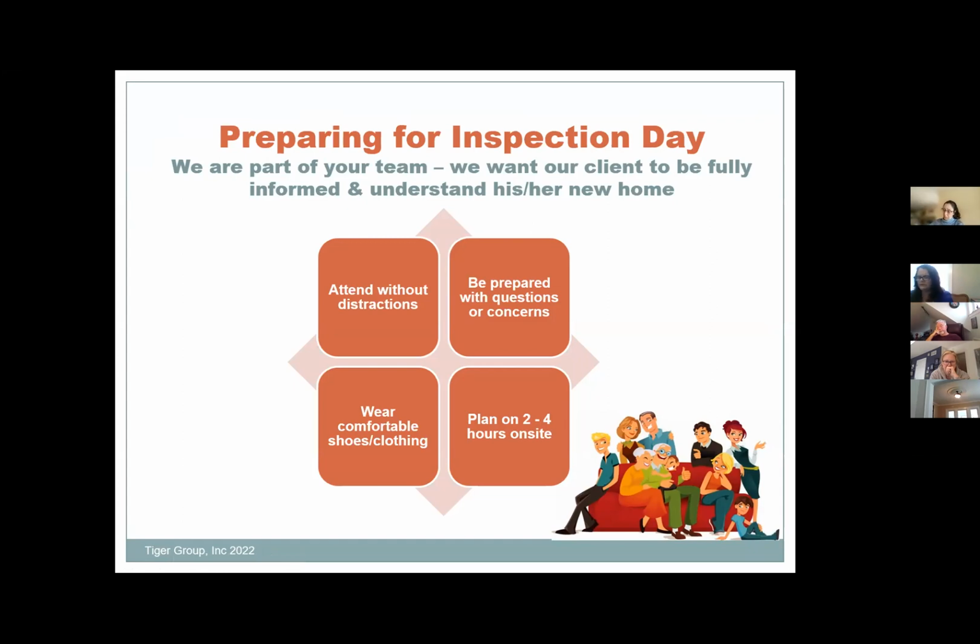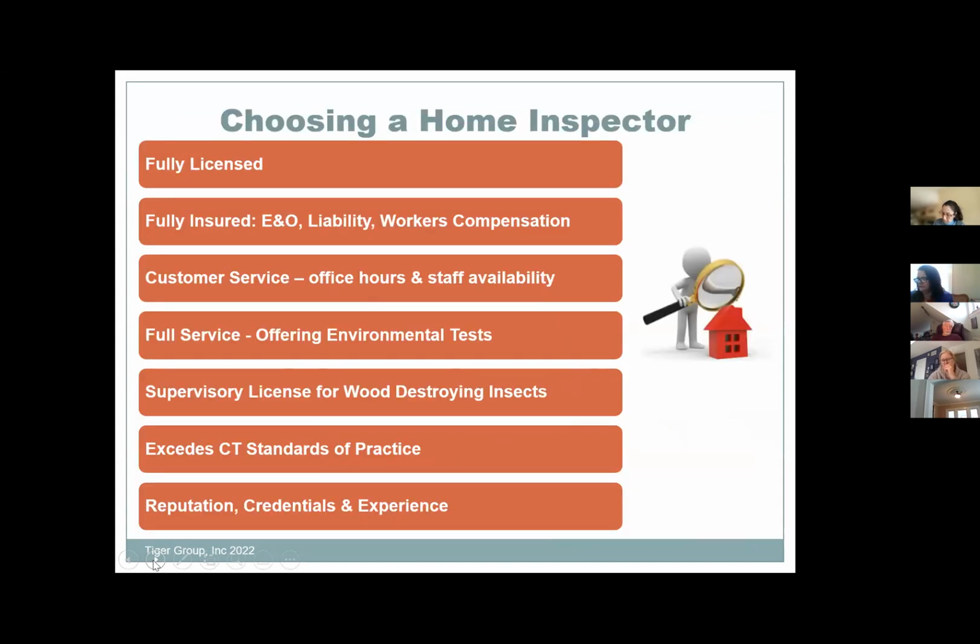They want to be there to see what we're finding, to discuss things. It helps us to put things in perspective for them rather than just seeing a picture of it or reading the written description, and have planned questions ahead of time as well is always helpful.